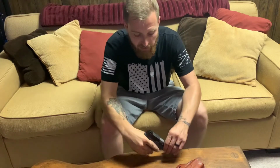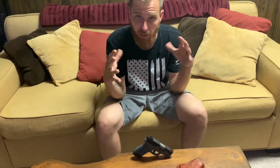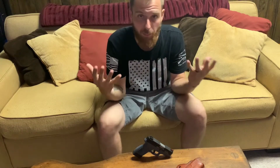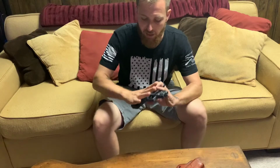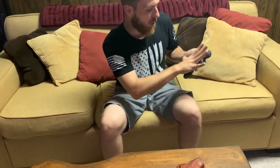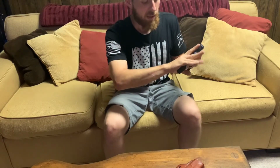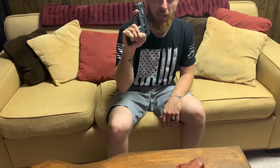Now, I've said before on this channel, and maybe you guys don't realize, I have pretty big paws, especially a long palm, and I have long fingers too. They're proportional, but I have a really long palm. That's why I don't like single stack guns. Look at how big my palm is compared to this gun. It covers 60% of the firearm. Because of that, I can damn near full wrap a single stack.